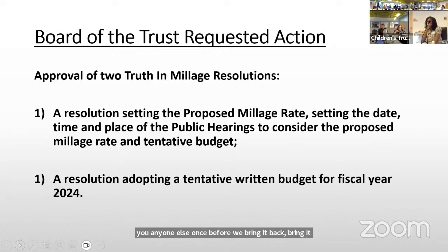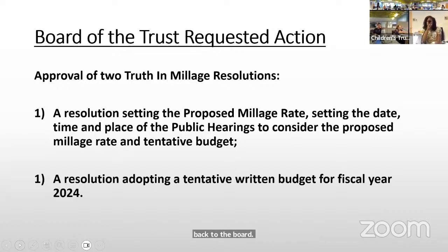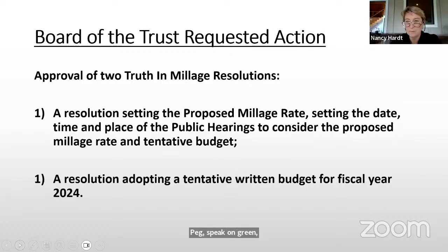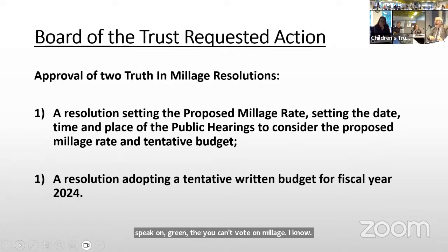We're ready. Okay, Judge Farrell, this is something I'm allowed to vote on? Nope, you can't vote on the millage. Can I vote on this or no? Nope. What's up, millage, not budget? Well, there's a millage. Can I speak on it? Yes. You can't vote on millage. I know, that's why it's sort of combined, right? We'll separate the motion. I would recommend you not vote on budget because budget creates a millage, but the specific statute says millage.